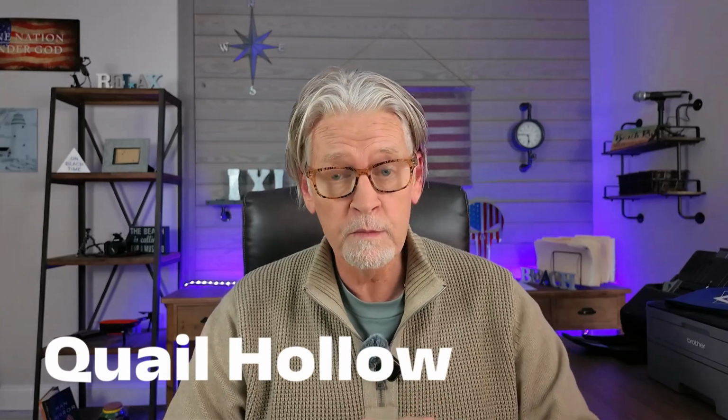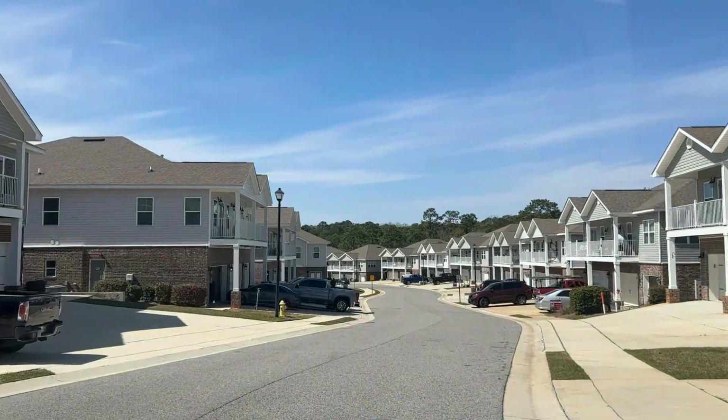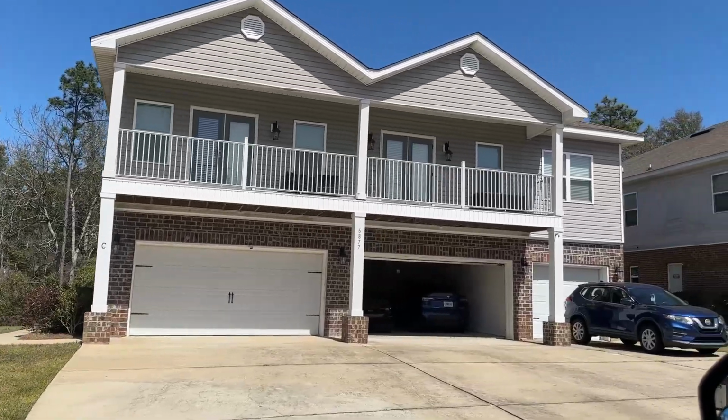Okay, Quail Hollow is another neighborhood where you can find homes between 250 and 300,000. Now these are condos, I believe, and they're 3-story. As you can see from the clips here, there's the garages on the bottom, and then you have the living areas on the 2nd and 3rd floor. So just a really neat community.